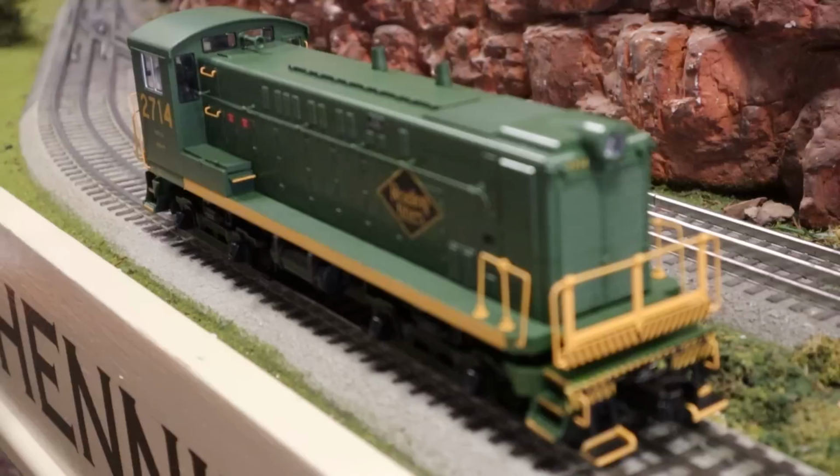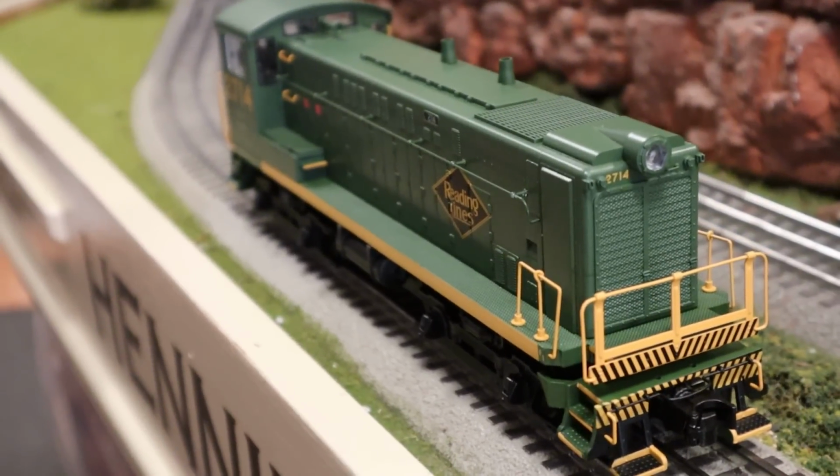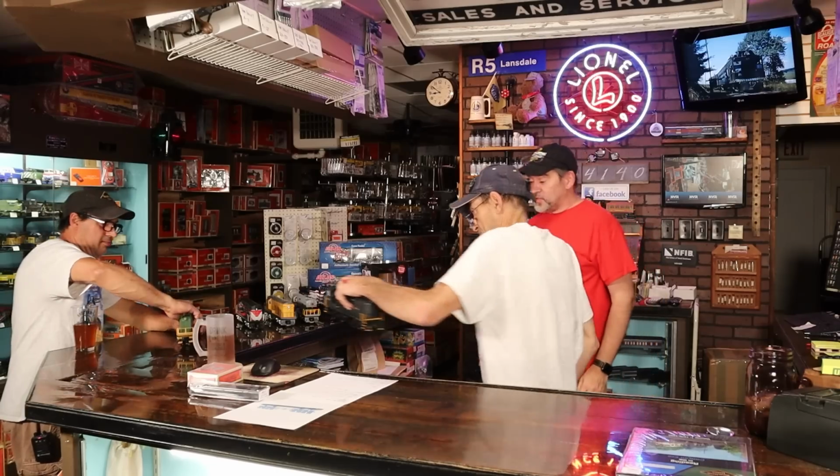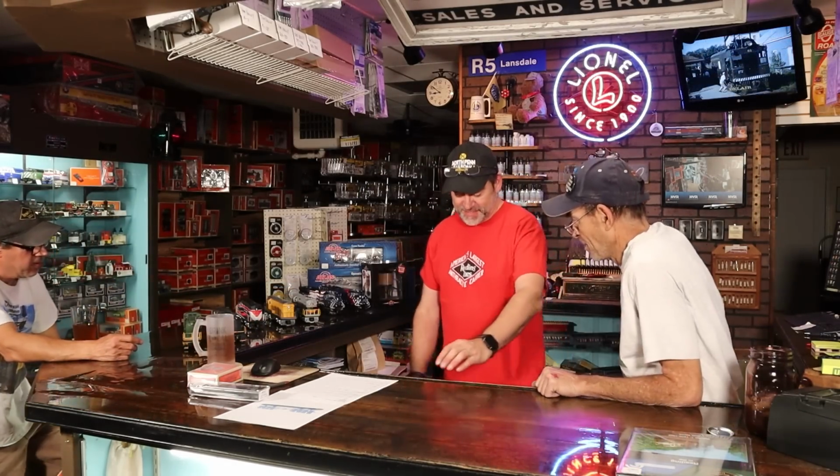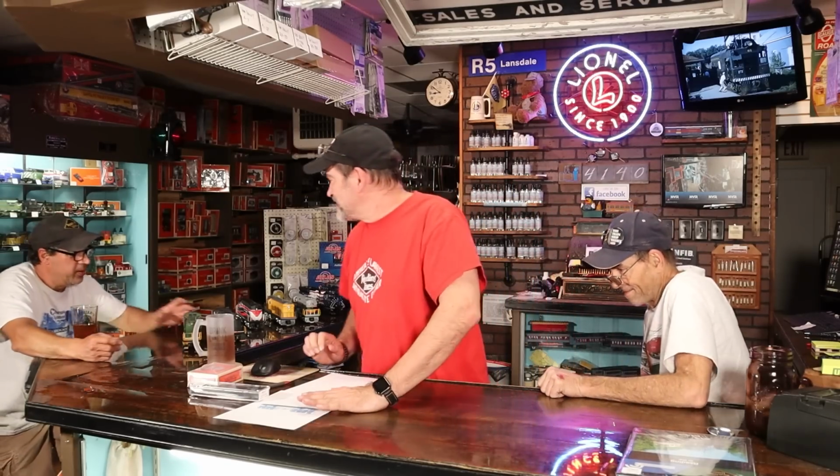Beautiful green. I think that's the new color of happiness. Yeah, it does have that Baldwin rumble to it. Yeah, you can hear the cam in it. Blum, blum, blum, blum, when it starts up. I like it. Even though it's kind of off, I don't know.